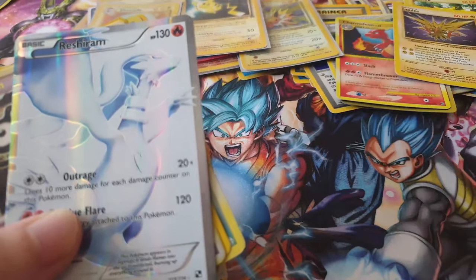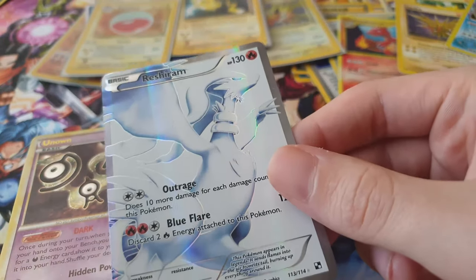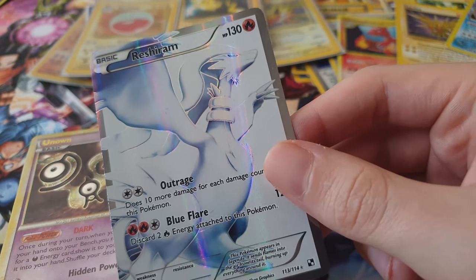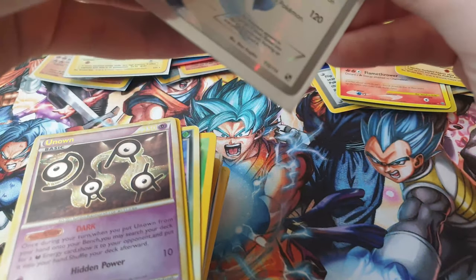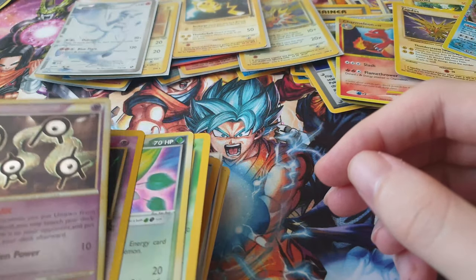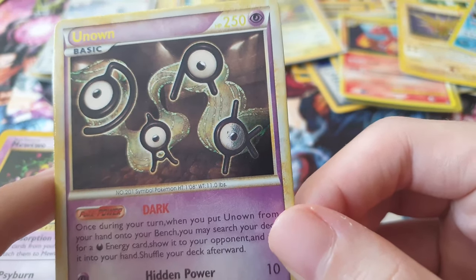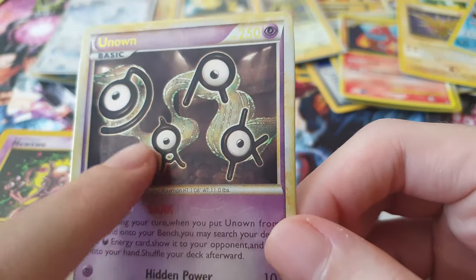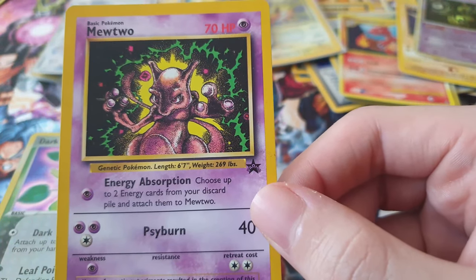Generations Froslass, I believe that is. Let's put that to the side. We got a Reshiram? A full art Reshiram. Dude, that looks sick. Hell yeah. Oh, dude, we are hitting the jackpot. And then we got, again, I can't tell if it's fake or not, but it's another unknown, but oh, we got a promo Mewtwo. Oh, dude, I remember this as well.